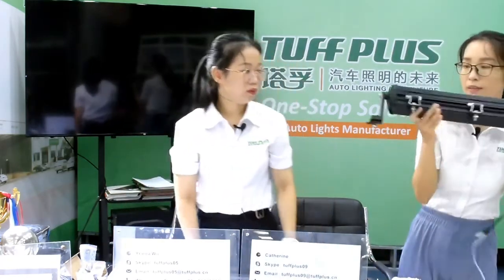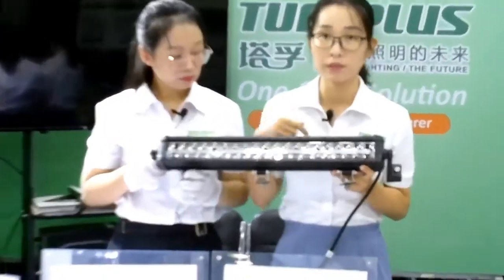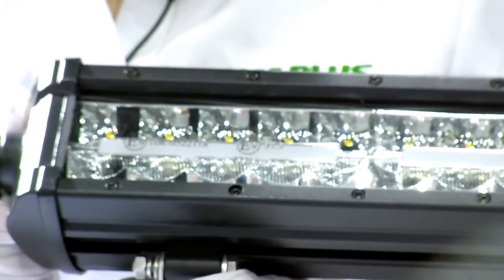Okay, I found that we also have some similar lights with this E50 light bar, not the E41. E41, yes, also very hot sales. You can see that this E41 is also double rows and side emitting, and it has an indication light in the middle.